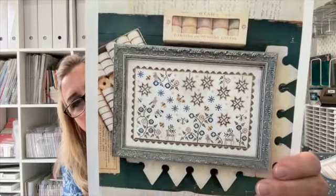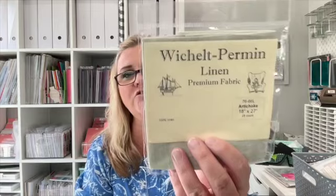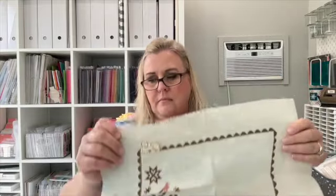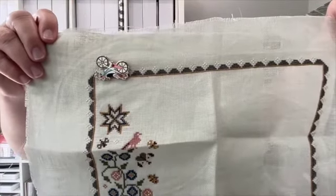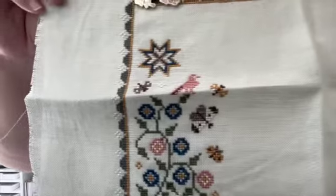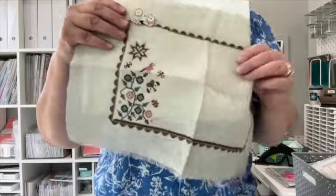Almost done. I have Winter Garden by Hello from Liz Matthews. For the longest time, I was working on the border. Finally got that done. I'm stitching this on 28 count Artichoke Linen by Weeks Dye Works. I don't think it's changed since you saw it last. But I'm loving it. I'm loving the boldness of the colors. I don't know that that's really showing up online, but I like the boldness of the colors.